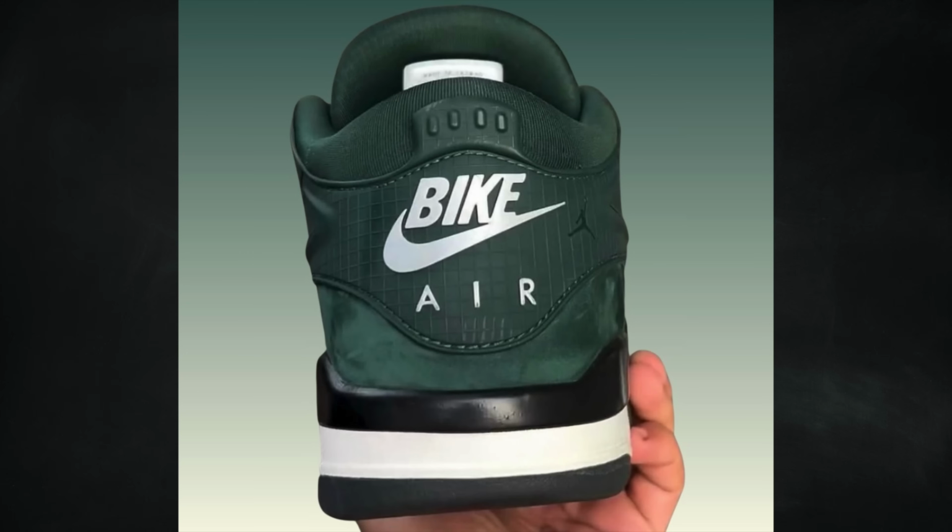And as for a release date, this pair is set to debut on July 3rd, and the retail price will be $150. Also, there might be another collaboration with Nigel and Jordan Brand in 2025, so stay tuned for details on that.